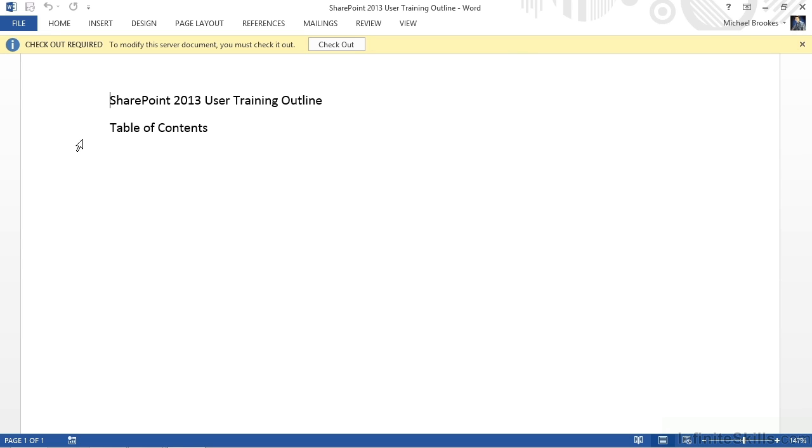It's not a yes or no, it's just information. You say okay, and it opens you up into Word, like what has happened here. Because of the combination of software and operating systems that I have, it simply opens it up, but it gives me a comment at the top that says, to modify this server document, you must check it out.